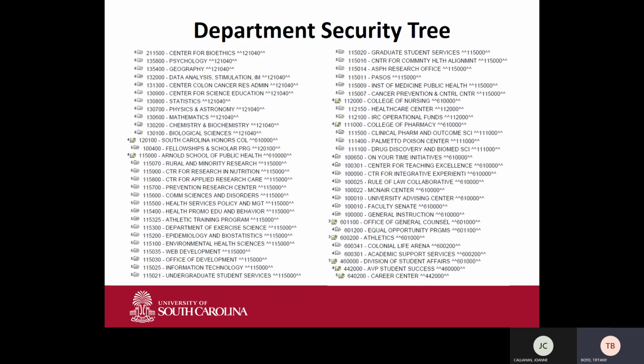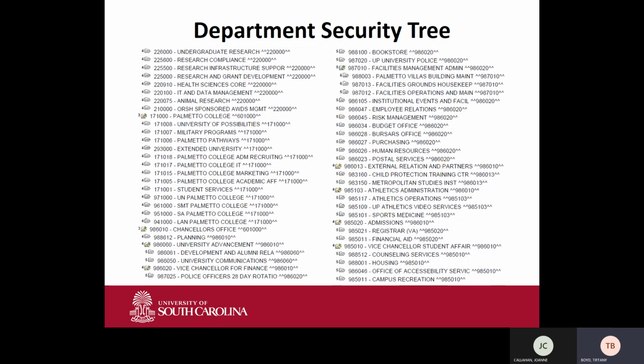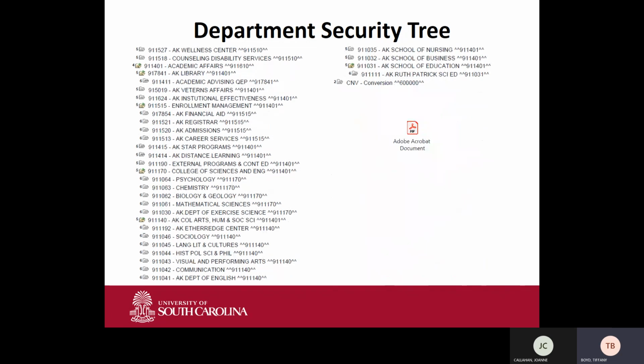And again, all of these slides just contain how the roll-ups occur. If you have questions, because there are some nuances there, they're not necessarily 171. You'll notice here there's a 293 that rolls up to 171. So just in case you ever had an odd department number and you're like, how does that report to me? You could always refer here. And at the end of this is a PDF link, and that is the file, and you can save it on your desktop and refer to it. And that is current as of today.